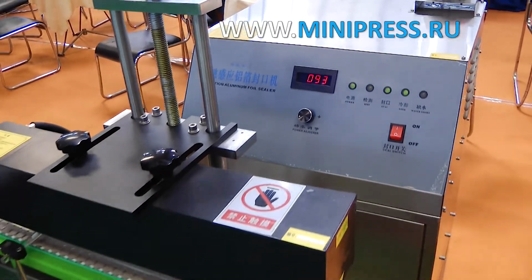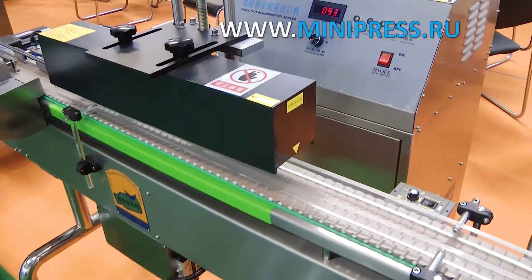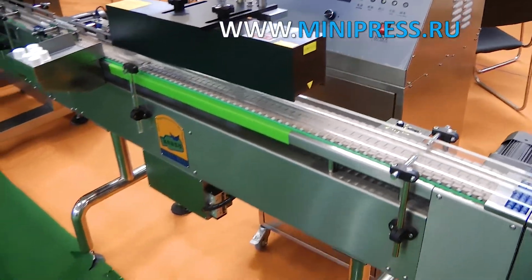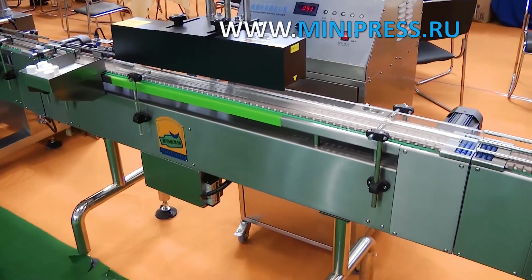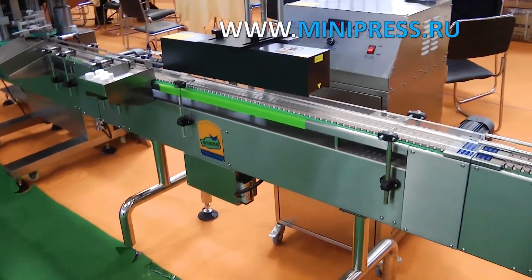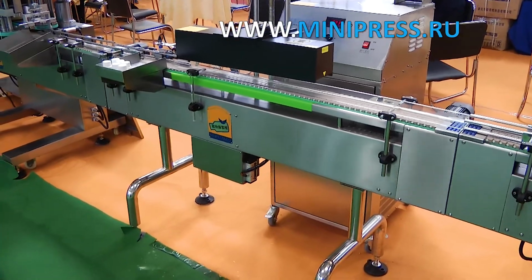I have worked at the factory for more than 30 years, 15 of them as chief engineer. I know all the production at the plant well. There had been virtually no modernization at our plant, and after the accession we had the opportunity to upgrade our production equipment. I was tasked with finding automatic equipment for self-adhesive labels on capsule bottles for the packing and shipping section.